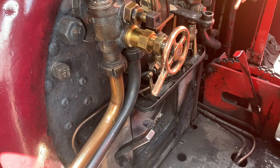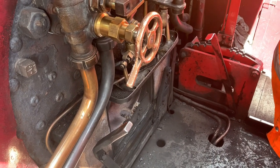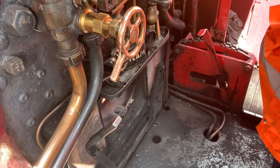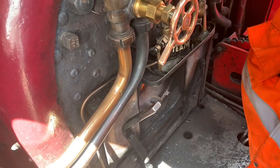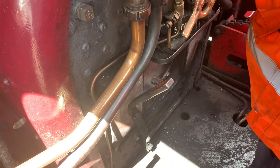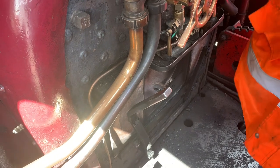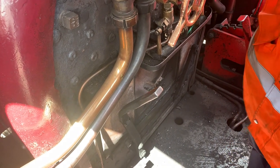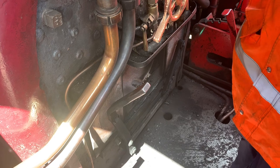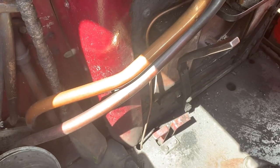And when was this donated to the Burness and Kinneil Railway? And when was the restoration on it? Well, it had several restorations, about three. Every 10 years you have to do a complete strip down. Yeah, you're restoring an 8F in the shops. That's a long-term project.